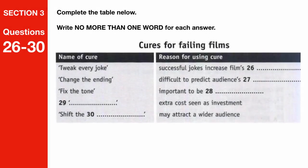Now you have time to look at questions 26 to 30. Now listen to the final part of the conversation and answer questions 26 to 30.